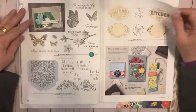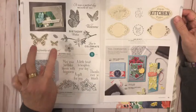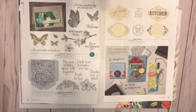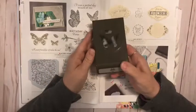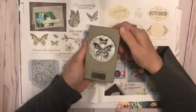Okay, Butterfly Wishes. There's a punch here. It's called the Butterfly Duet Punch. And I will have to get things out as I come across them because there's so much. I didn't want to have a stack a mile high. This is the punch. And you see it's got the little butterfly and the big butterfly.